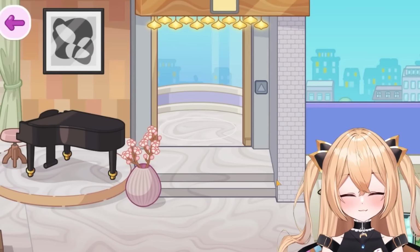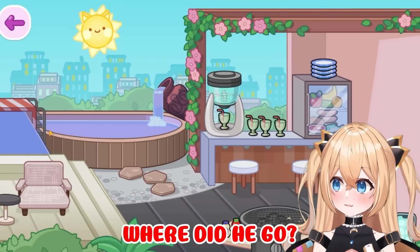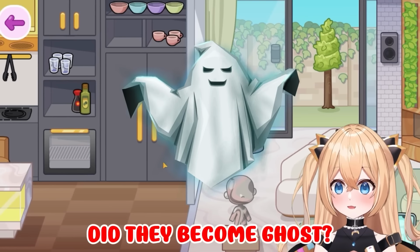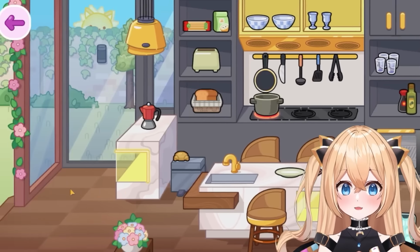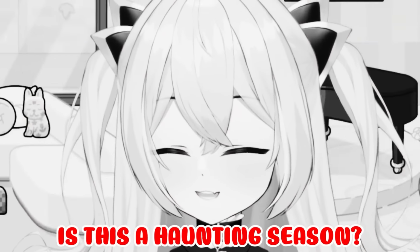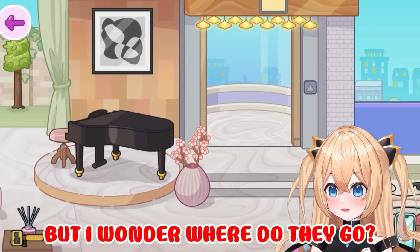Oh my gosh! It's real! Where did they go? They're creepy. Did they become ghosts or something? They're gone from the first floor! Oh no. Is this a hunting season or something? That's a cool hack. But I wonder where did they go?